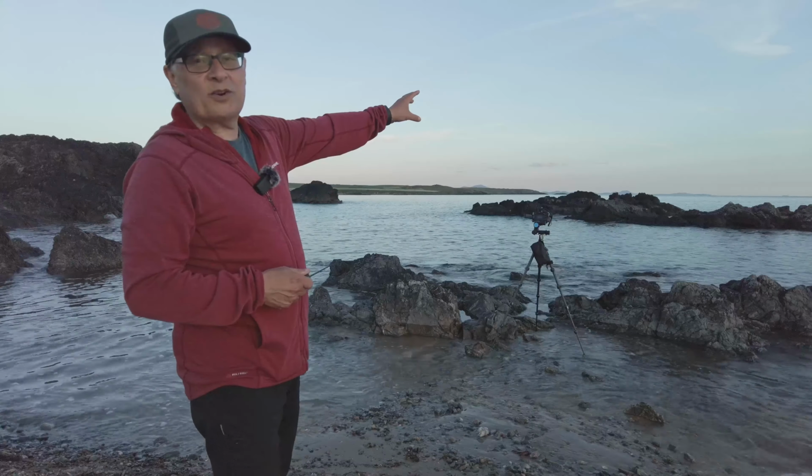But I was forced back by the tide, and what I've done now is I've actually got this whole little bow tie shaped piece of rock as my main subject. It's still a really simple composition. It's really just about capturing the atmosphere of this location on this particular evening.